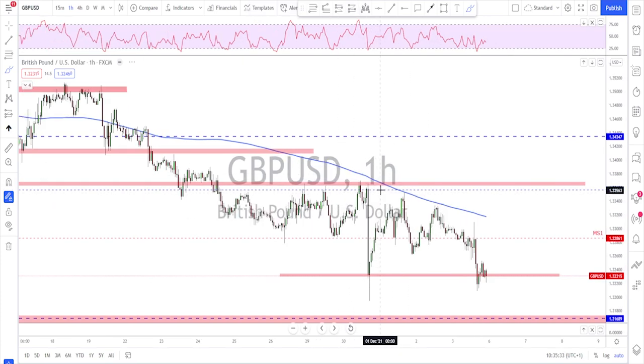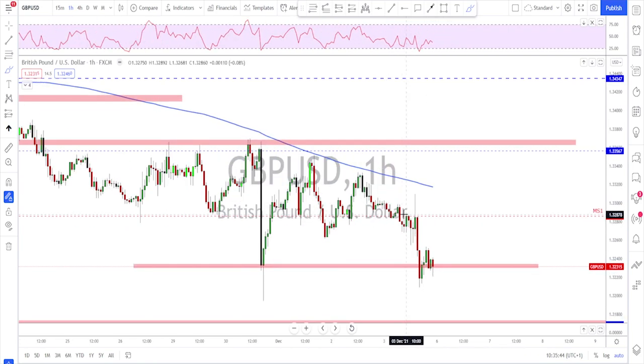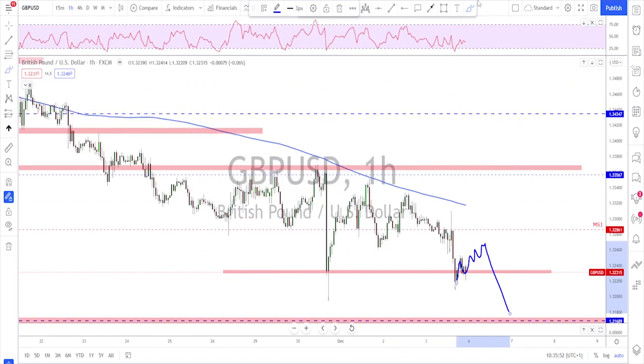So the sterling is still below the 200 moving average on the 1 hour, while the euro was actually above that 200 and trading using that as potential resistance. So for the sterling, we have a different story here. I will look for a potential correction higher and then maybe further downside on this market.